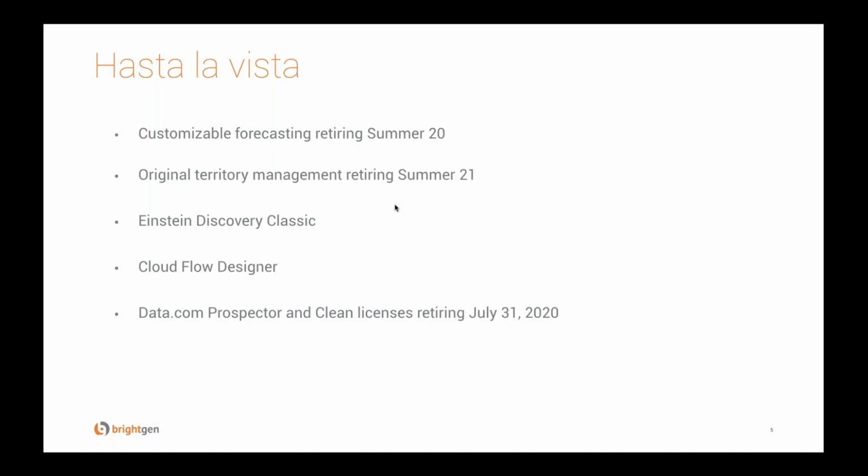So customizable forecasting is retiring in Summer 20. This has been known for a while, so we've been talking about it for a while. So the next release is the last time, or probably this release is the last time that we'll actually say that it's going to be retiring. That's in around 4 months' time, early June. The recommended approach is to switch to collaborative forecasting.